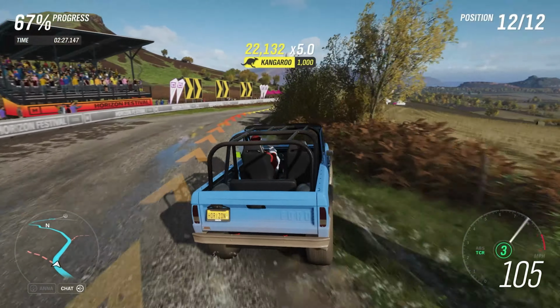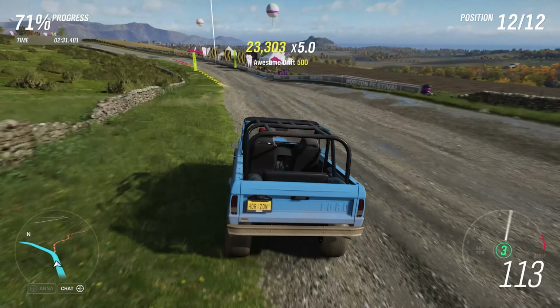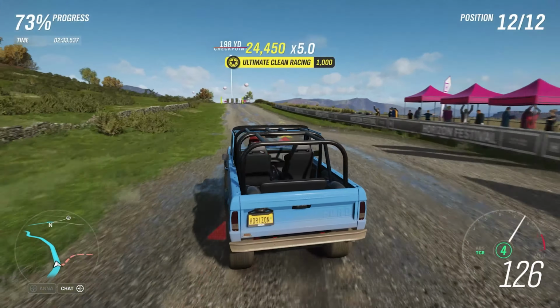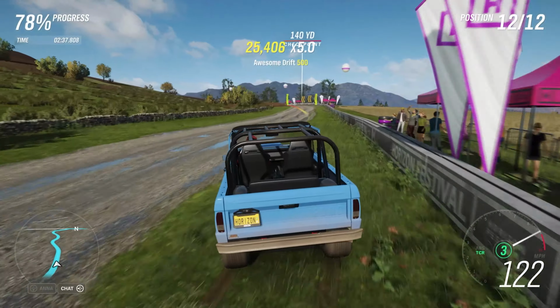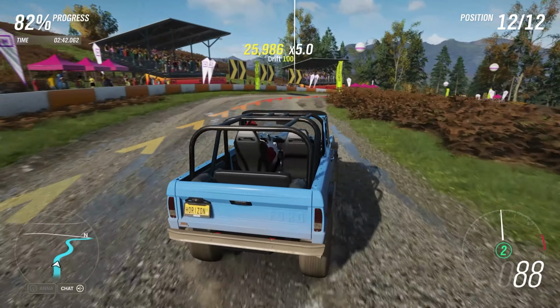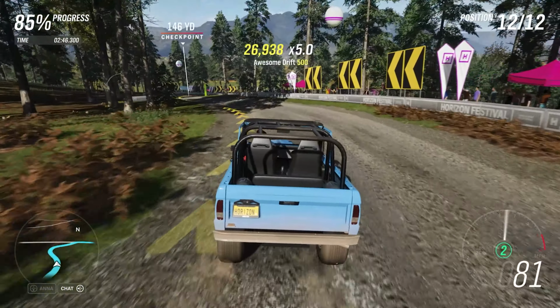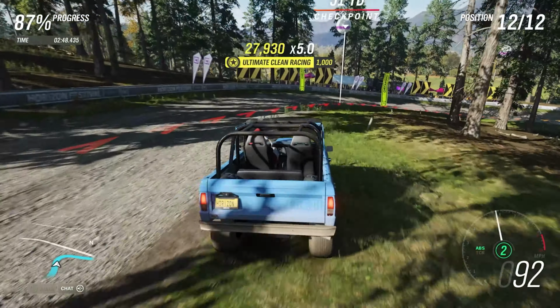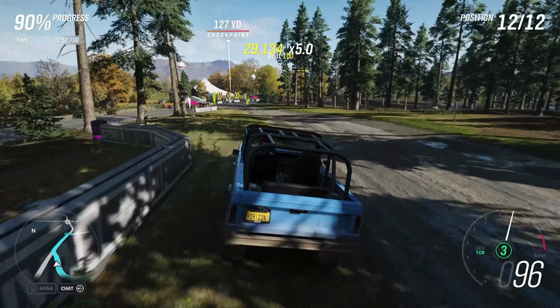Feeling everything okay so far. I'm surprised how well it's dealing with the power, to be honest. I was expecting this to be all over the place in terms of controllability. Even though we got a little bit sideways there. Far better control than I ever expected from a rather sizable vehicle like this, that has as much power as it does. I'm expecting this to be far more unwieldy.